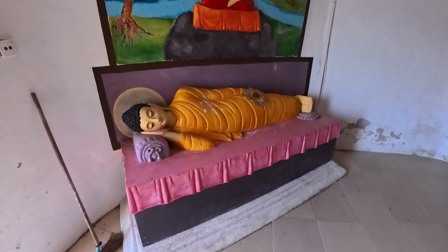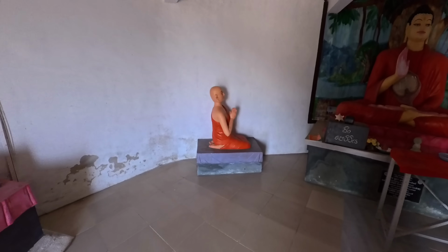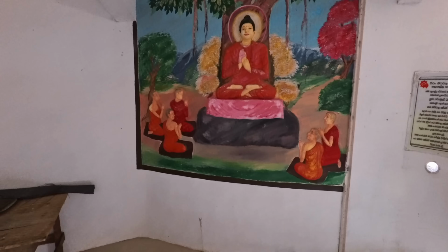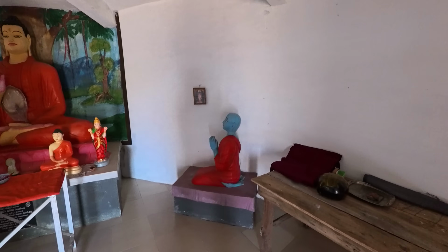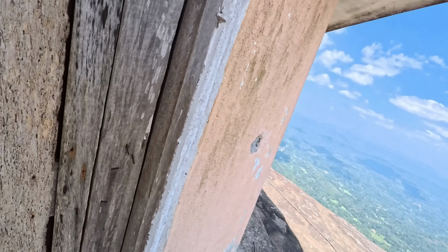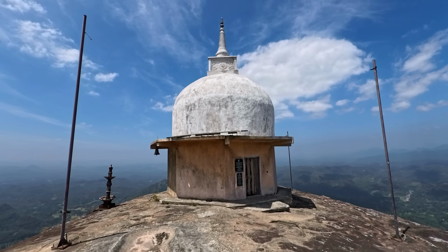This is definitely a temple. He scared me a bit. Alright, well that answers what this is. That is definitely a Buddhist temple. This is an amazing place for a temple. I just can't imagine what it would have taken to build it.